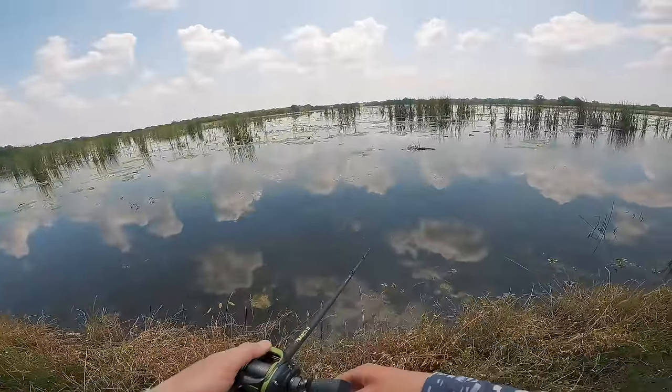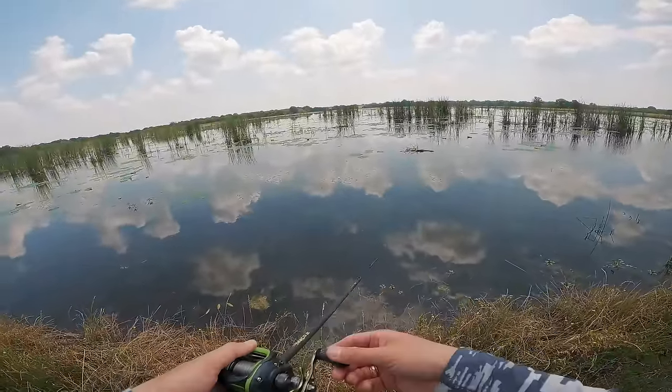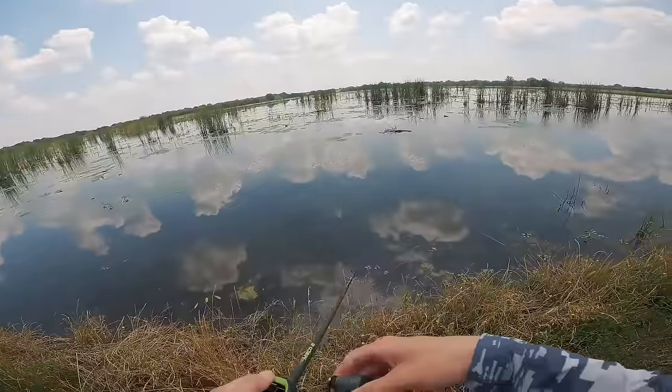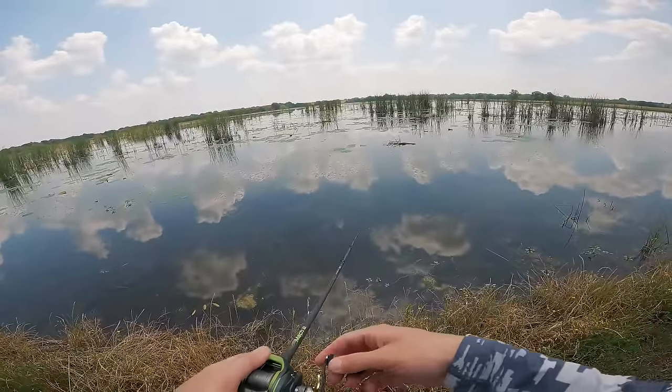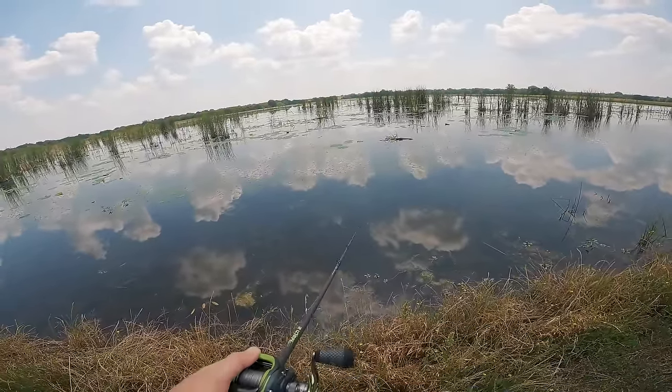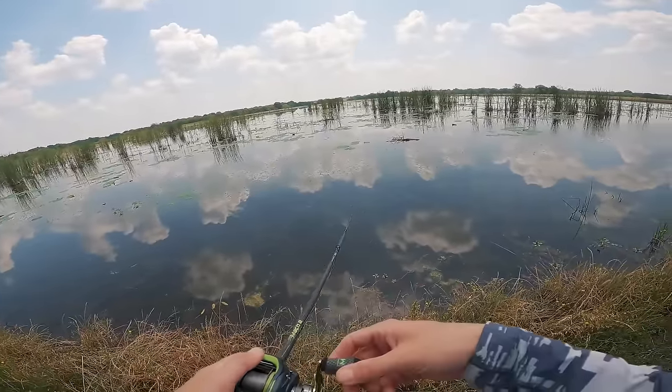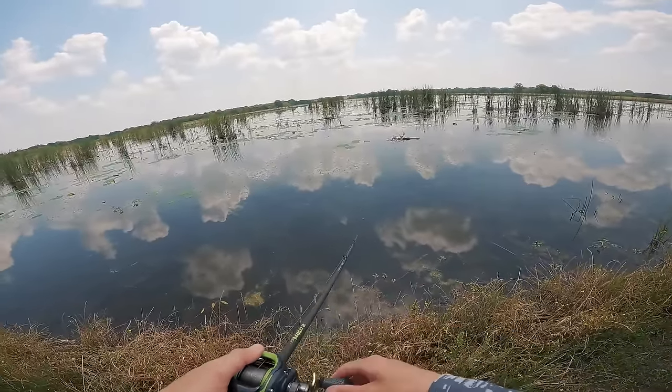Come on. Long cast out there in the middle. It must get somewhat deeper out there if that's where all my bites are coming, because these are not bluegill eaters. Oh gosh. Oh my god, I had another bite. Son of a gun, man. These are not big ones.